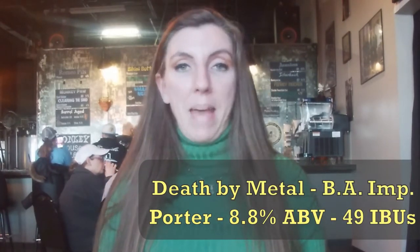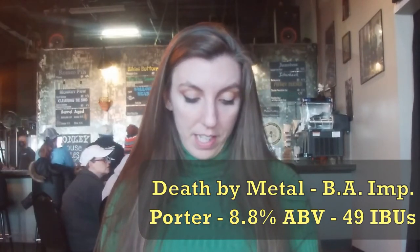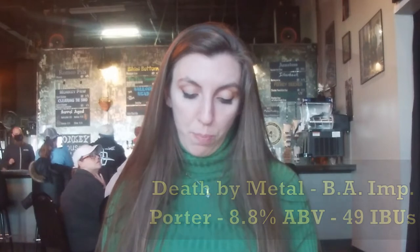We are on to our very last beer of second round, and this one is one of their barrel-aged series. This is their barrel-aged Death by Metal. It is an Imperial Porter. Eternal darkness has nothing on this rich, dark, and semi-sweet barrel-aged porter, balanced perfectly, that has been aging for 1 year in Templeton rye barrels.